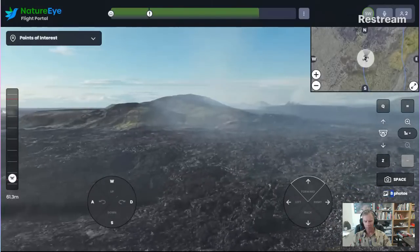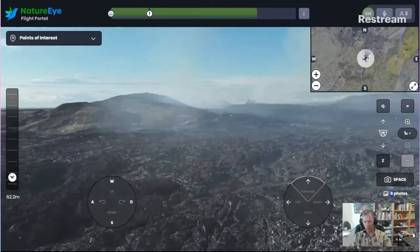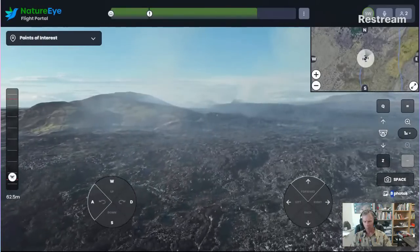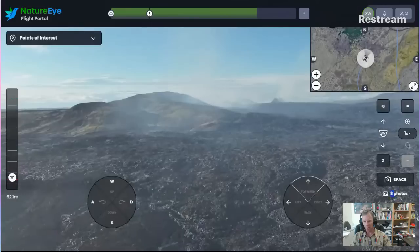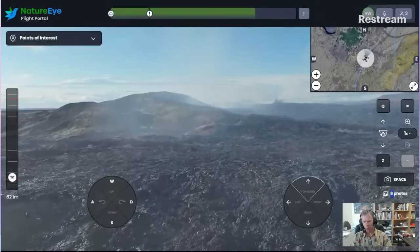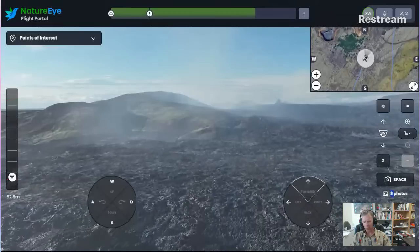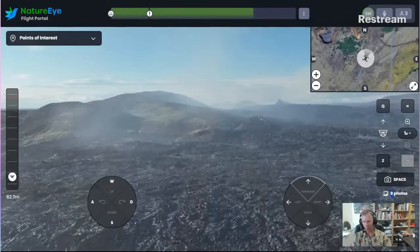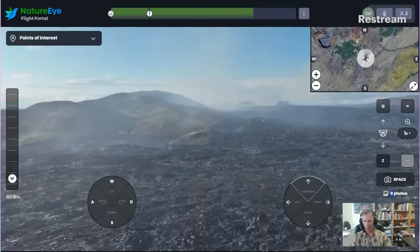Yeah, and these lava fields can have so many different types of textures, depending on the temperature of the lava, the speed at which it's flowing, and the terrain it's flowing over. You can get these smooth pahoehoe flows. You can get these more rubbly flows, and then lots of different textures in between. And we have names for all of these. In science, we're good at coming up with all sorts of names.